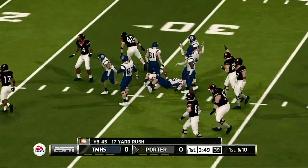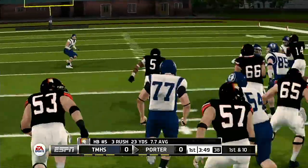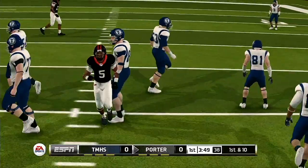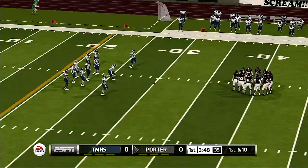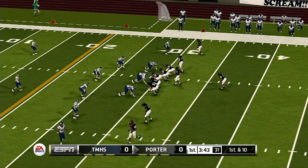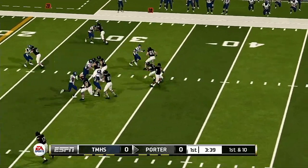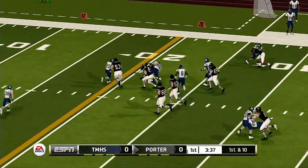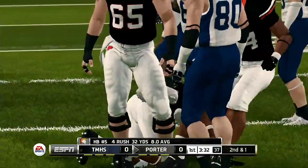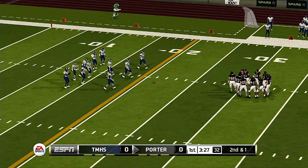They'll bring him down at the 30. They've obviously found a formula for moving the ball against this defense. Let's see if any adjustments are made before their backs are really against the wall. The 21-yard line. That brings in second and one. Here's the eighth play of the series.